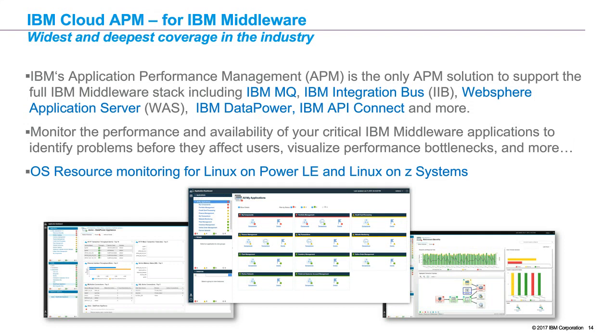And we have focused on ensuring that we can provide that monitoring on all of the key platforms that IBM provides as well. So it's something that, as you can see, while we focus on how do we provide an APM solution for you regardless of the platform that you're using, we do have the widest and the deepest coverage, in our opinion, in the industry for IBM's middleware stack as well.